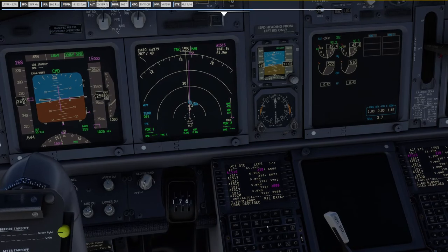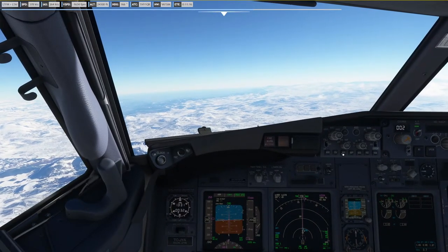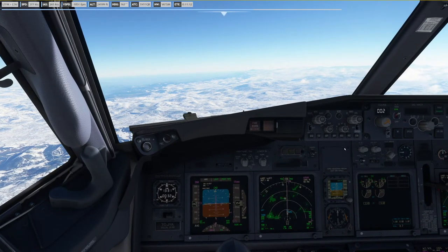Turkish 1 Quebec Romeo, any speed restriction? There are no speed restrictions. Free speed, Turkish 1 Quebec Romeo.